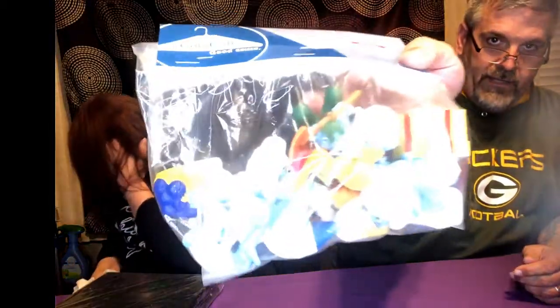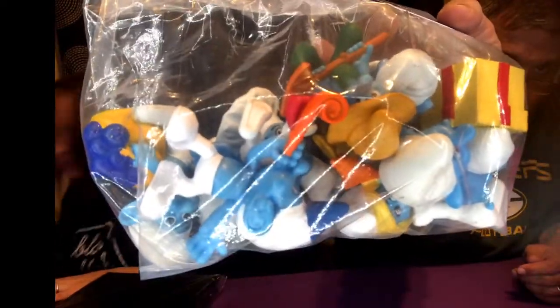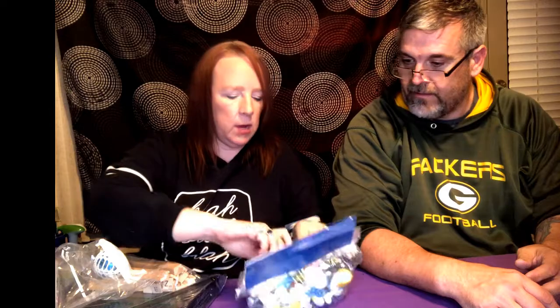Now, again, another one of those bags from the Goodwill in Indiana. And as you can see inside this bag, it is full of Smurfs. So we have a lot of Smurfs here. We're going to Smurfy it up. I want to open it.